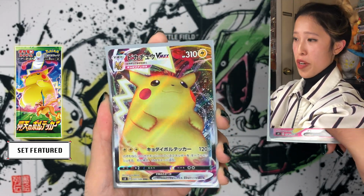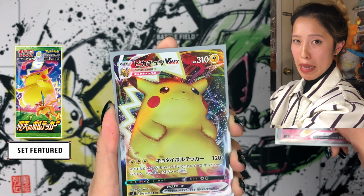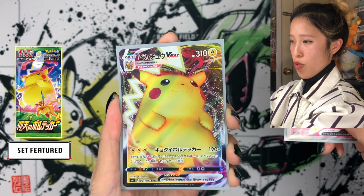It is a different artwork, but you can pull this one in English. I don't know if the promos are going to come out in English. It might be through collection boxes. I cannot confirm at this time.